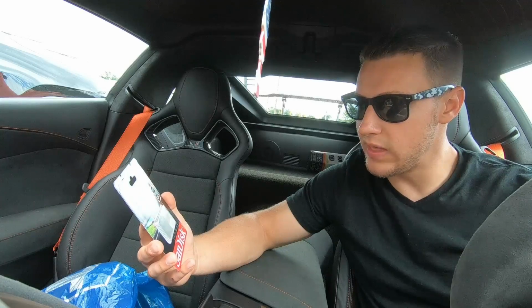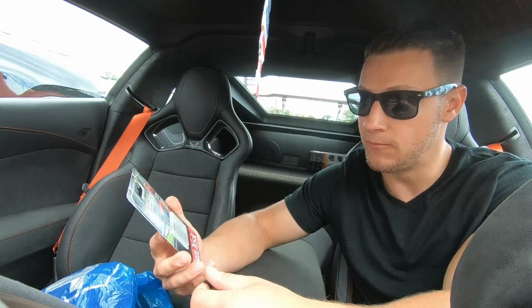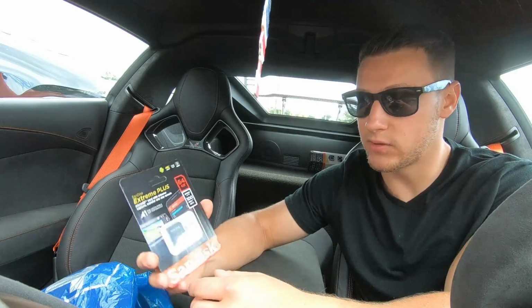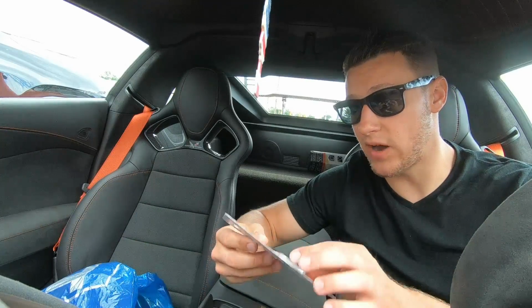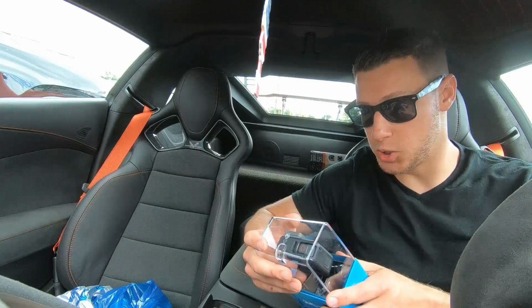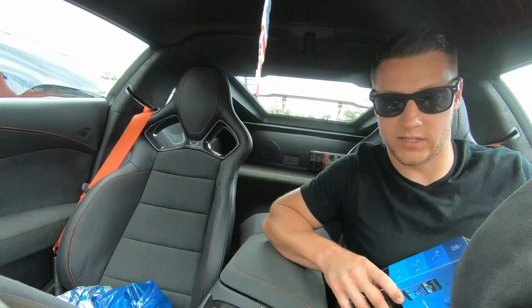But if it's not a high enough write speed, it'll freeze all the time and screw up. So that's a little tip if you are looking at filming: you definitely want one that's 100 write speed or higher. And you want one with pretty high capacity as well, like 64 gigabytes. That's what I use. I've had like 5 or 6 hours of raw footage, and I've never come close to running out of 64 gigs, but just in case. So maybe you could get away with 32.